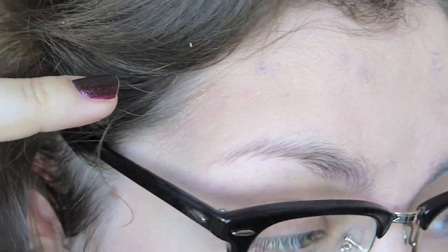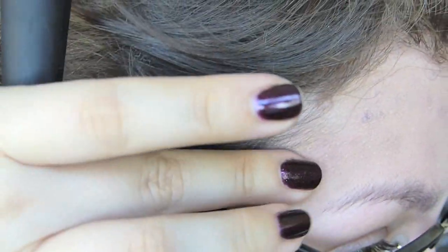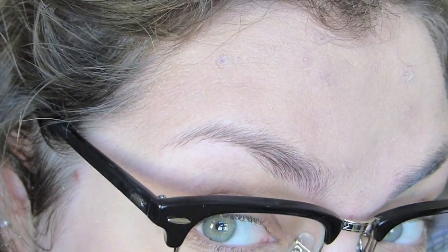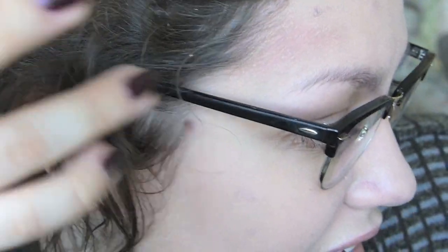Okay, so I'm in the process of finishing this up here, and do you see this at all? That's not my skin. That's the foundation that's just rubbing. Do you see that? That is so gross. I don't have that dry of skin at all. Okay, well, thankfully that's in my hairline, so maybe I can cover it up with my hair later.